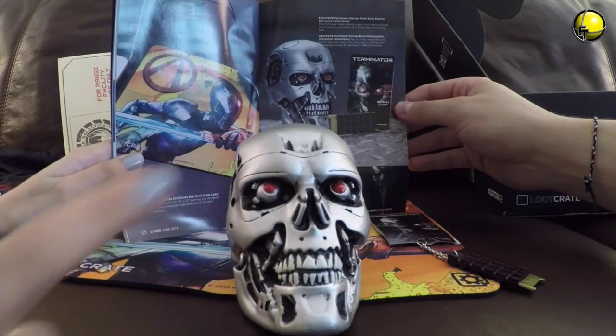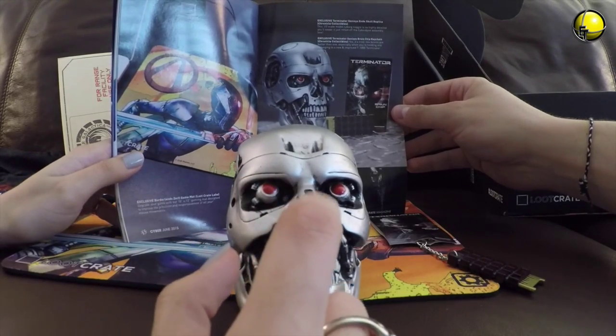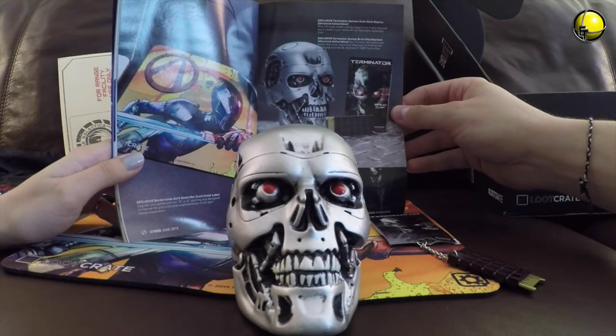Let's see, exclusive Terminator Genesis brain chip. Yes, it's true. Two brains are better than one, especially when you are holding belonging to new improved Titan, or whatever.